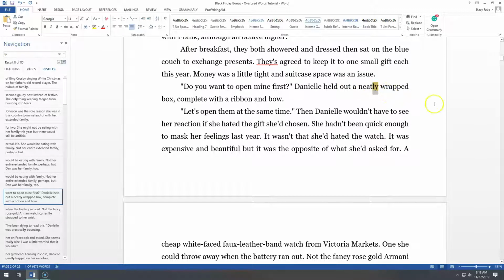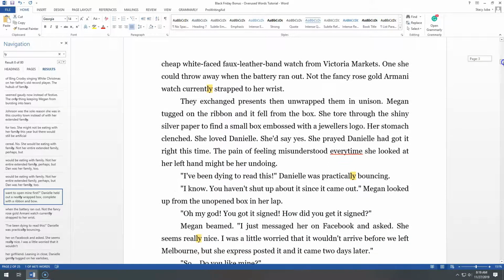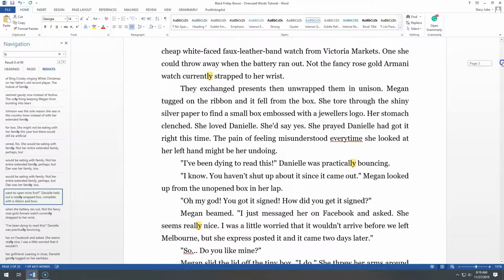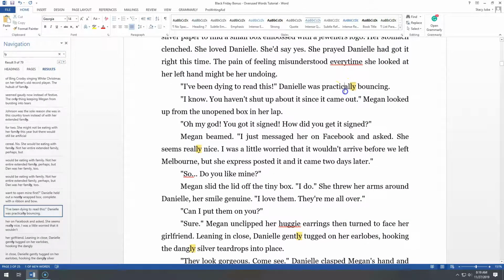Okay, here's a neatly wrapped box. I'm looking for a lot of adverbs on the same page. For example, here we have a few of them. So I would just delete currently. We really don't need that. We don't really need practically bouncing. Either she is or she isn't. So we could say Danielle was bouncing up and down. We could delete the really and just say she seems nice.